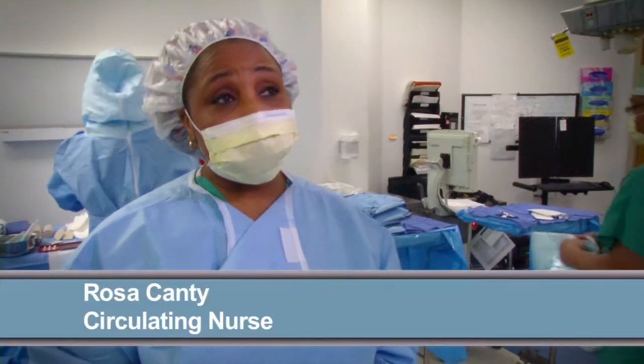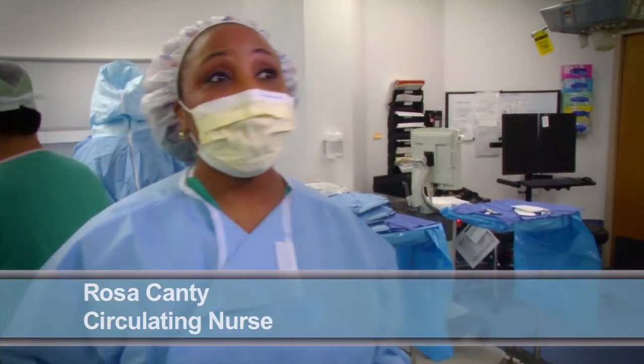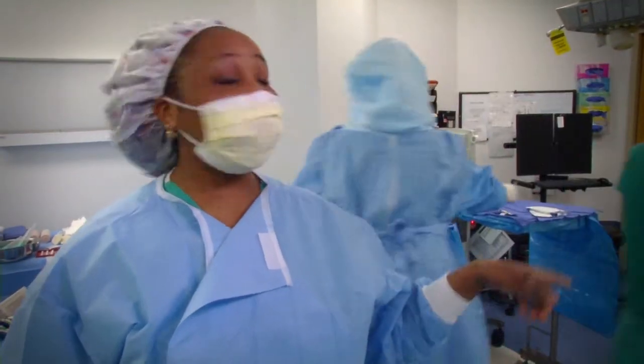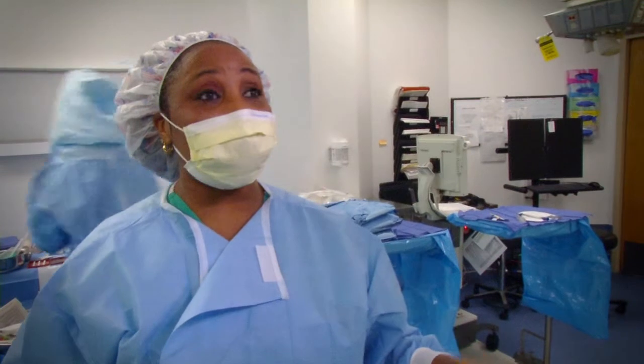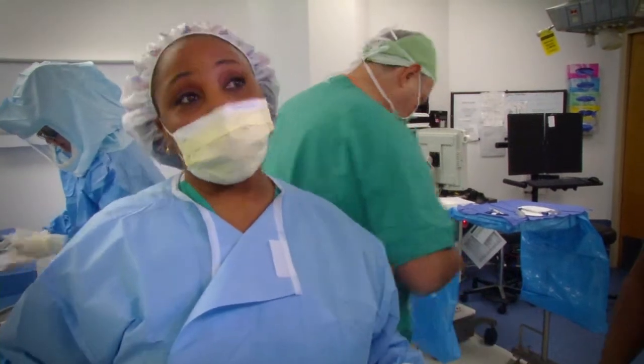Well, my role here today is the circulator. And the circulator, a lot of people call circulators gophers. And that means we go for stuff. Because once the surgeons and the scrub techs get scrubbed in and gowned and gloved and get in all the blues, they are no longer unsterile. And anything they need or want, I have to get it for them.